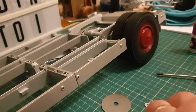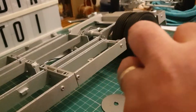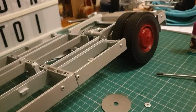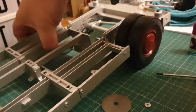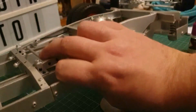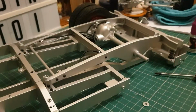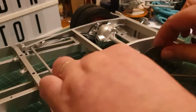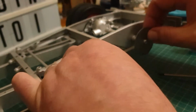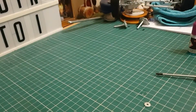I mean, compared to most partworks, I think are quite generous when it comes to screws and nuts and bolts. From my experience, the only one that I think is slightly light on them is R2-D2. I don't know, it's like they're terrified they're going to run out. Right. So popping this one on there. Should be a lug. Just locate that.